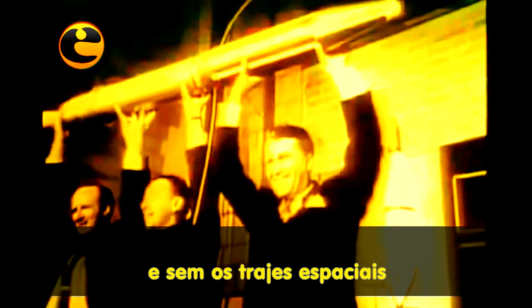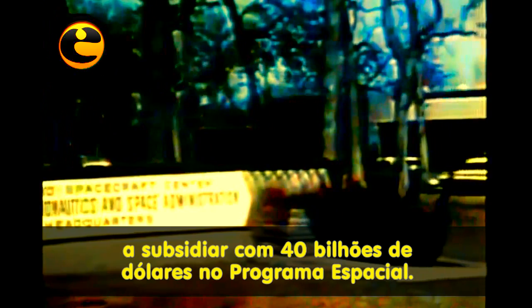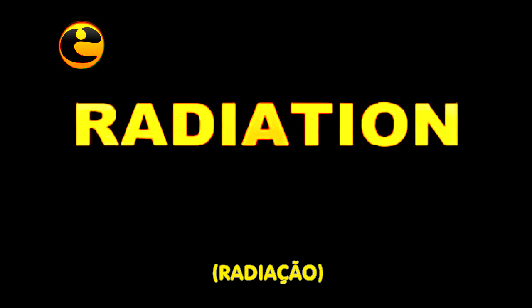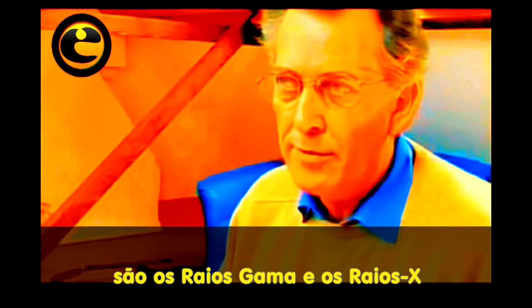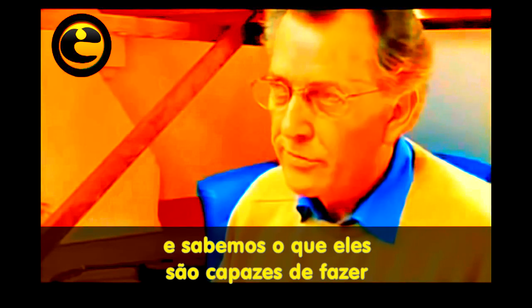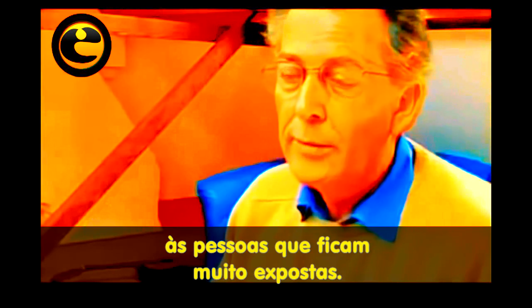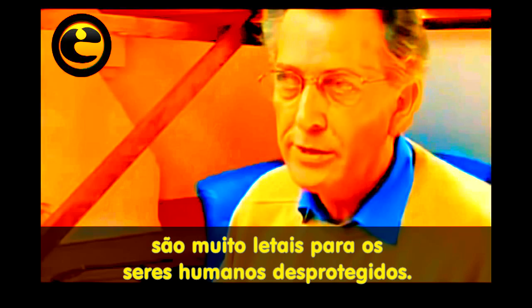Regardless of the dangers of radiation, and without having spacesuits nor spacecraft which can protect the occupants from radiation, NASA convinced the American people to pay $40 billion for the space program. The most lethal forms of radiation, of course, are at the higher end of the spectrum. That's gamma rays and X-rays. We know what ultraviolet can do. If you stay out too long in the sun, you get sunburn and skin cancer and die, and it's all very sad. But gamma rays, and X-rays especially, are particularly lethal to humans, unprotected humans.